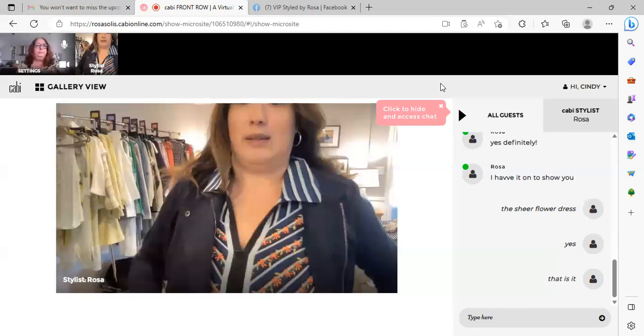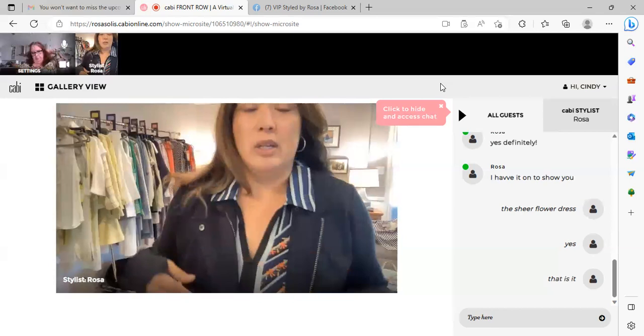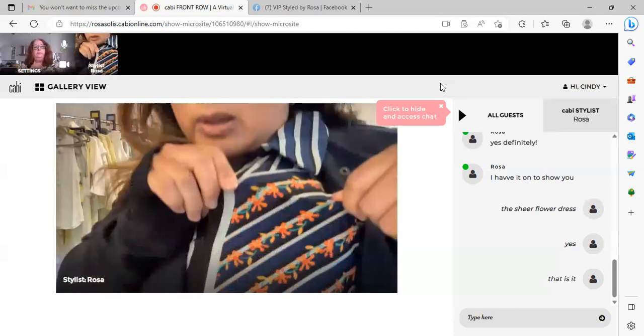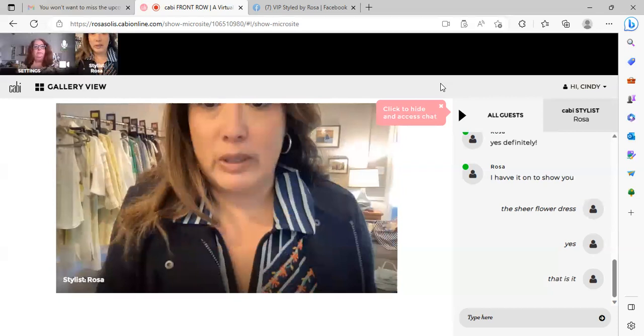So that's the ponte knit. And we have a nice little trouser that goes with that with the slip pockets on the bottom. So I love how versatile. Again, I love all the colors. You could see the florals on here, how pretty that is. So that was all of those pieces in the collection.